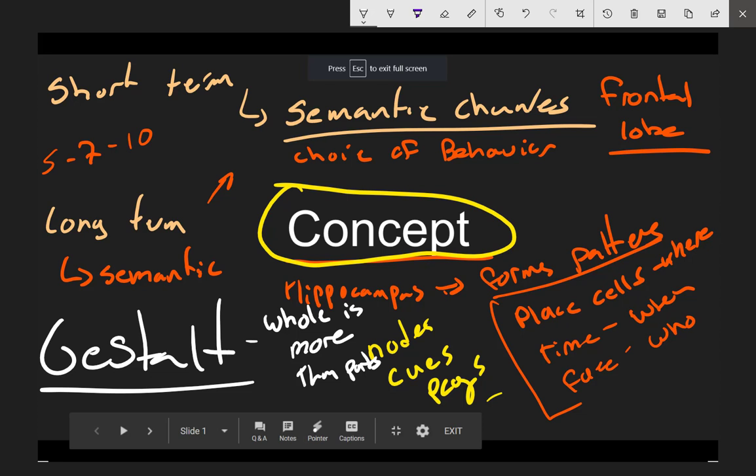But the idea that the whole thing is worth more than just its parts. Okay? And that's why it's so important to pay attention to the gestalt. Concepts are the gestalt of your memory.